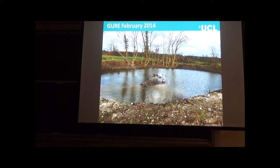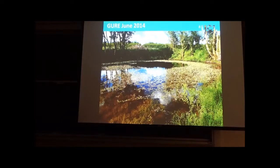Again, February time, it's filled with water over the winter. And then by June the following year, again, really nice, rich, diverse habitat for aquatic species. I think we've got five species of stonewort charophyte submerged, big flowering beds of Ranunculus. And also a quite uncommon species in farmland ponds, Oenanthe aquatica, the water dropwort, also growing on this site, which was really nice to see.